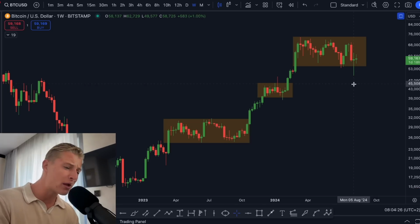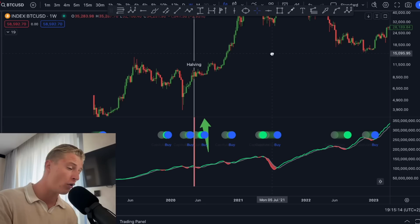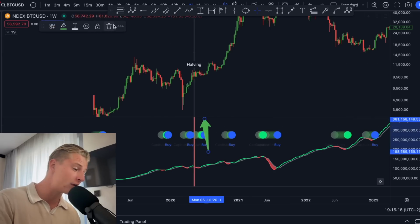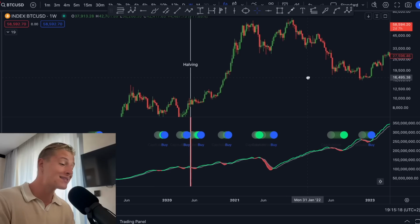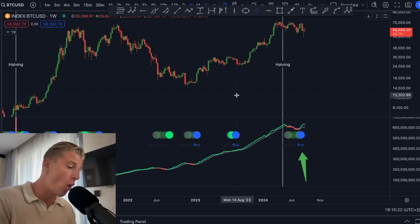So looking at Bitcoin right now on the weekly time frame, we're still consolidating. The weekly candle is looking extremely healthy. At the same time, we can see that on the hash ribbons, we're currently seeing a buy signal getting flashed there. This is a historical signal which is currently flashing after the halving, and the last time this signal flashed after the halving, Bitcoin went up. But basically every single time this signal flashes in general, the price of Bitcoin always rises.